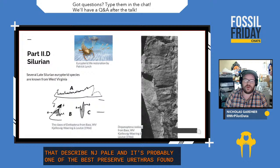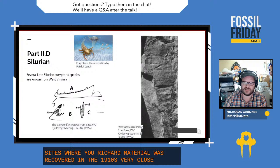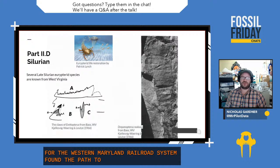We actually tried to go out to one of the fossil sites where eurypterid material was recovered in the 1910s, very close to us. It's inside where they were cutting out for the Western Maryland Railroad system. Unfortunately, we found the path to the railroad system ended up being a bit treacherous. This shows an example of what we ran into.